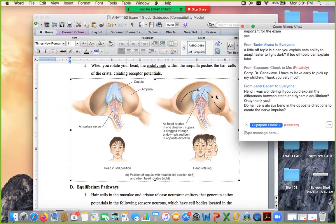And of course, you're getting that signal from all of the ampulla at the same time. So you're getting that signal from the x-axis, the y-axis, and the z-axis all at the same time. So that gives you three-dimensional space and also, again, rotational, like not just where you are now, but where you are relative to where you were.